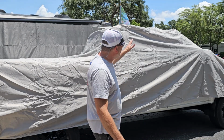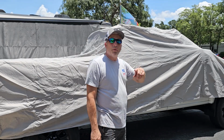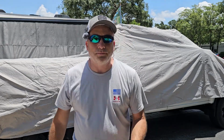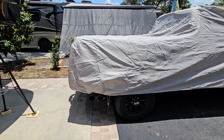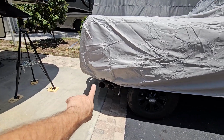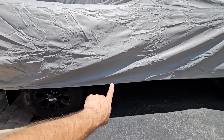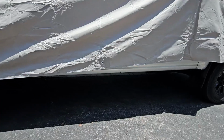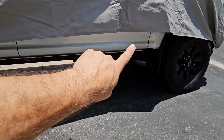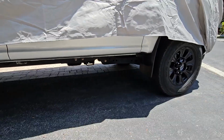But this is what the fit is. Let me grab the camera, walk you guys around so you guys can see the other side fits, but this side don't. Here we go. As you can see, here it fits a little better on the bumper. I mean, it's hooking the bumper somewhat, not like it should, but then here's the issue problem. You can see it doesn't even cover the truck. I mean, to me that would be a big issue because you need it covering.